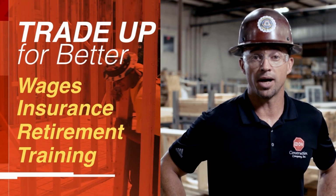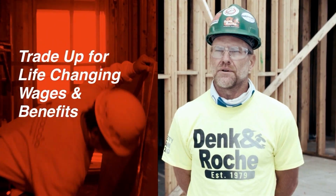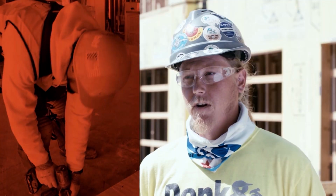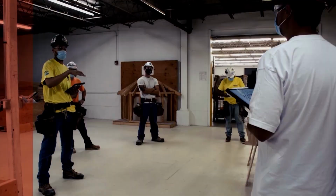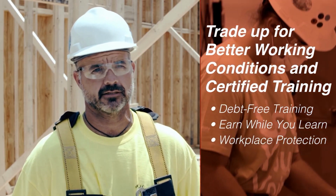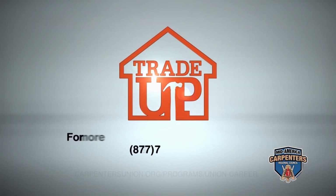Trade up. Trade up. Right here. Right now. Working for a non-union contractor, I never got a pay raise. Now I get a raise every year working as a union carpenter. No matter how many kids you have, you're fully covered. Every hour you work, money's going into your retirement, your annuity. For non-union, they don't have a school program, classes you can take. You can take the commercial aspect of it, or you can go the residential. Trade up. Right here. Right now.